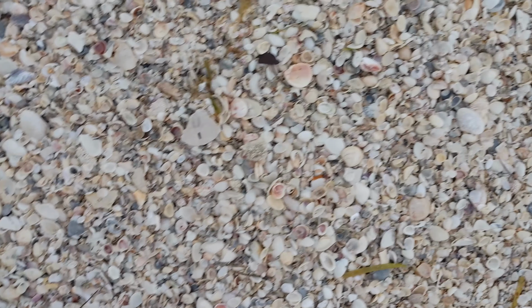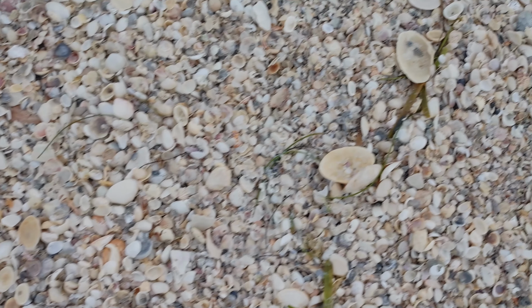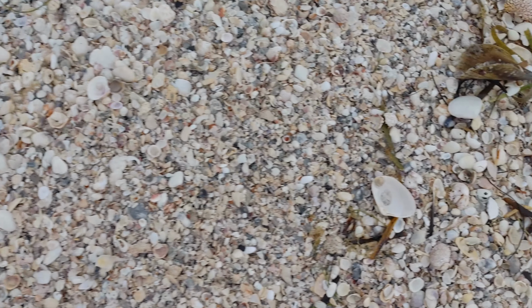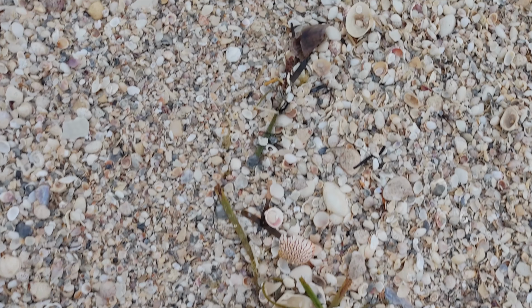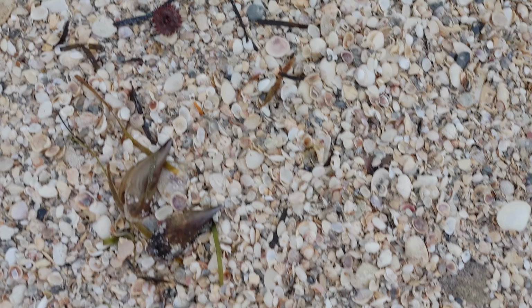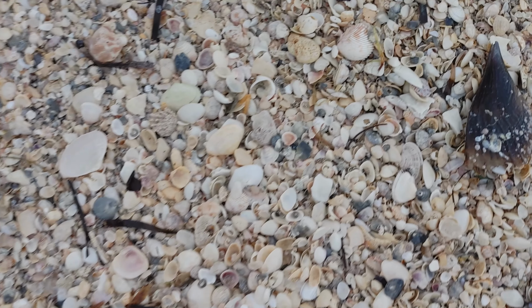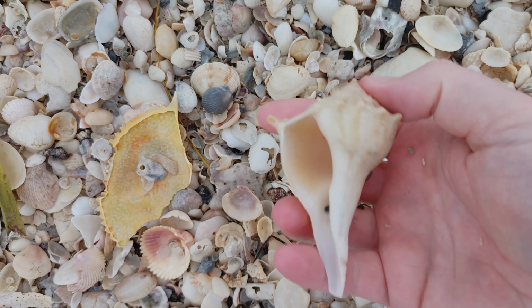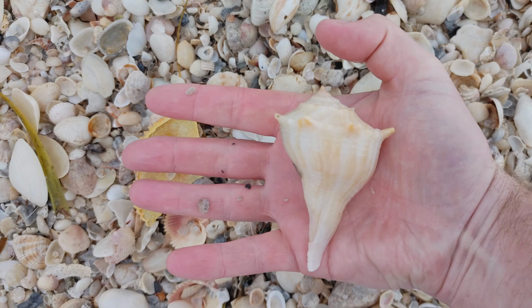I'm probably gonna have to run back to my tent in about 3 minutes. But I can feel the breeze starting. I hope this isn't too much tension for you all. I'm not trying to create tension. I'm trying to create enjoyment so you can shell with me here in this beautiful area that is Cayo Costa. I got here tonight. And I wanted to get down here to do a little shelling. There's a beautiful lightning whelk.